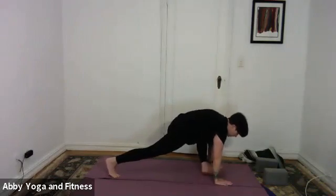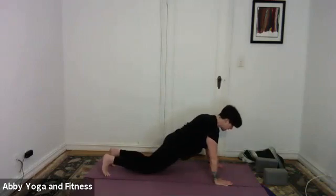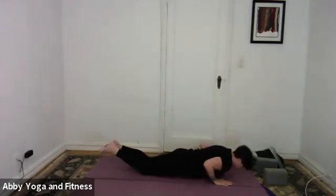We inhale to plank, and this time, however you want to come down, we're going to come to the floor. Slide your hands alongside your body with the palms facing down. Press your hips into the floor. Draw your thighs towards each other. Notice that your gluteal muscles kind of wrap around your tail. And then if possible, press the tops of your feet into the floor.